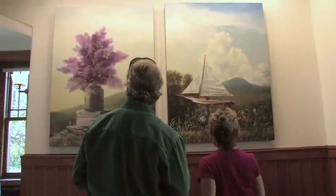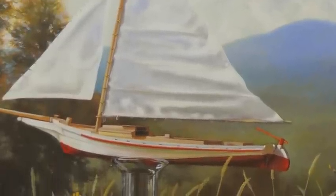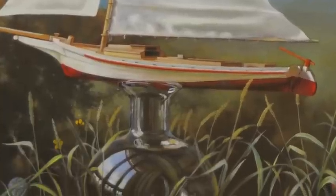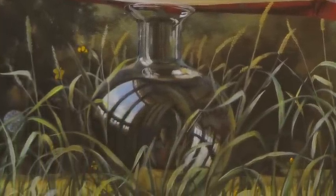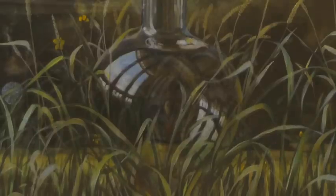In the next panel, spring is transforming into early summer. The grasses are getting a little longer, the dandelions have developed more, and above all of this early summer growth is a sailboat, a toy sailboat, appearing to float, but in fact sitting on a vase with the artist herself in the center. And you can see the studio windows in the vase. So that's a little nod to a surreal point of view.